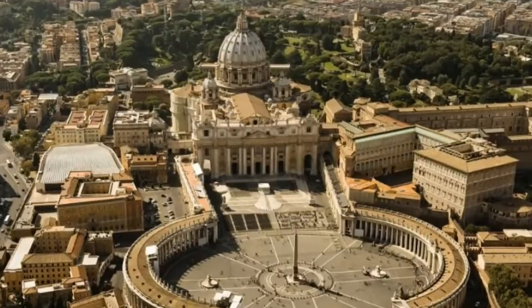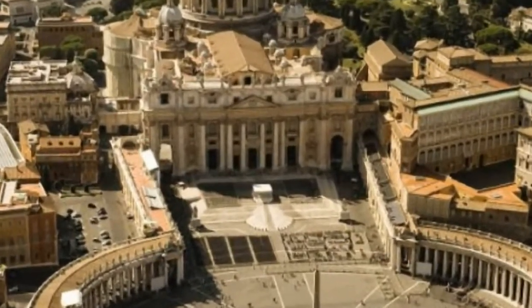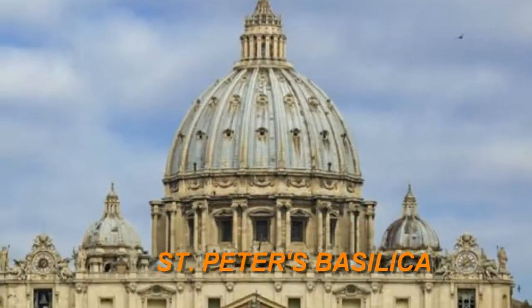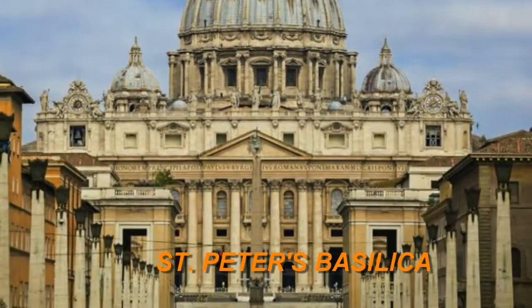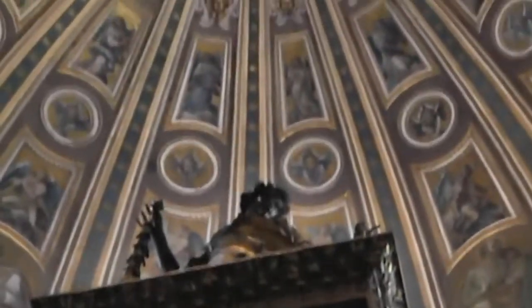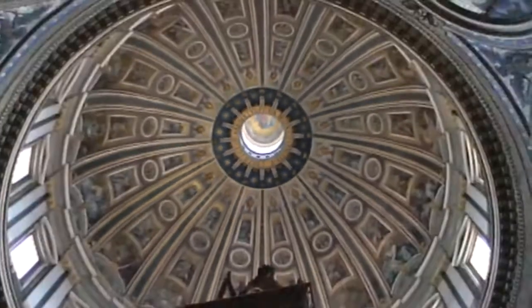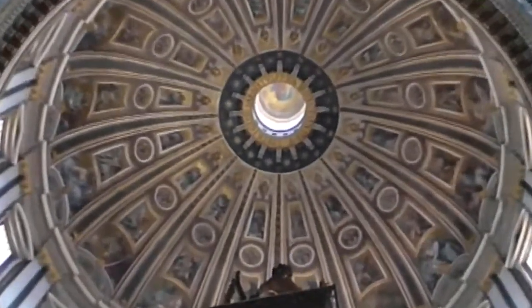St. Peter's Basilica in the Vatican City, the center of the Catholic world. With its dome designed by Michelangelo, this magnificent structure has an awe-inspiring interior. This place is huge, but everything is in such proportion that the scale escapes you. To give you a comparison, you can fit the Statue of Liberty underneath the dome and room to spare.